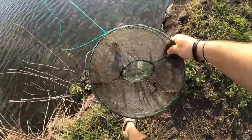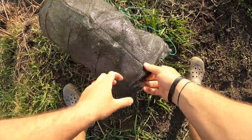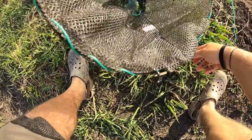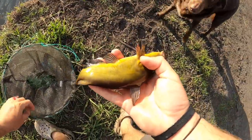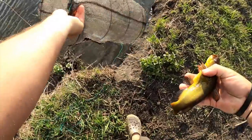Oh my, there's some in here too, in the trap. Damn, there must be so many bullheads. So many bullheads in here. This one's a little bigger one. He's an edible variety. What do you think, Huxley? These things are actually really good eating. Used to eat a lot of bullheads growing up.